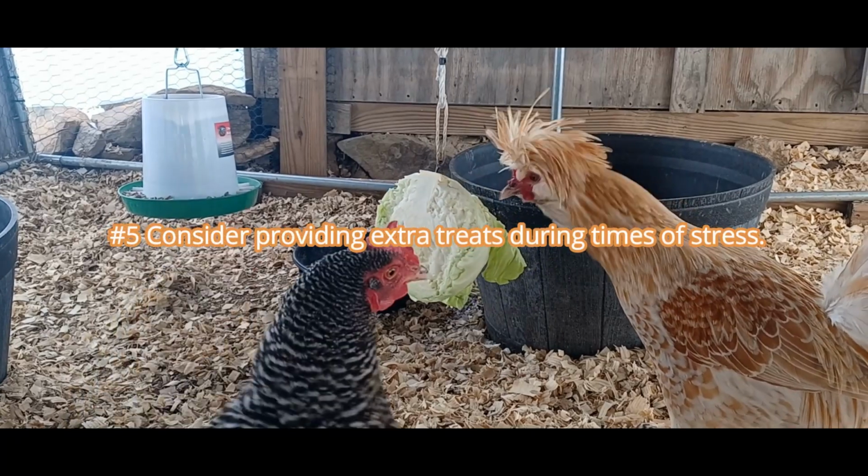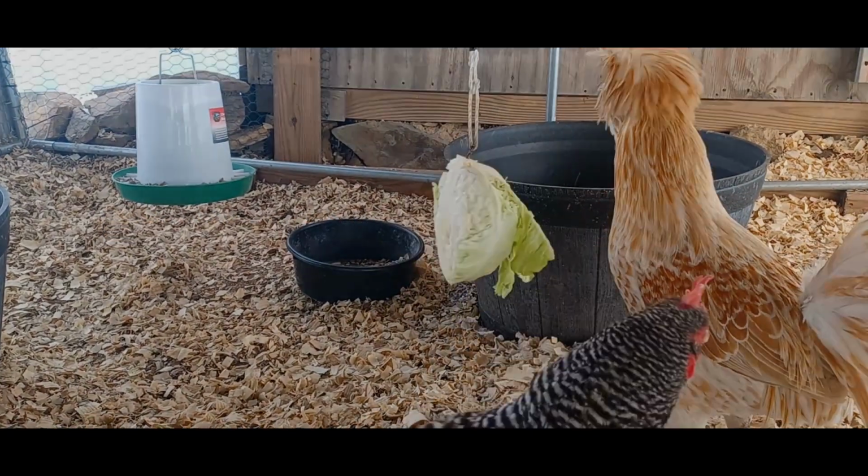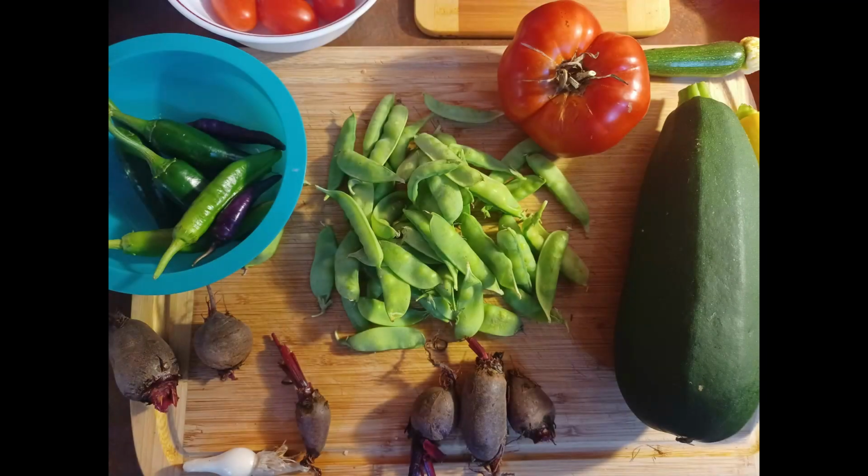Consider providing extra nutritious treats if your chickens are stressed. To be clear, you should be doing everything possible to mitigate any stress your flock is experiencing because chronic stress can cause illness and even death in chickens. But sometimes stressful situations are unavoidable, like noisy, inconsiderate neighbors or introducing new flock members. I've found a well-timed treat can do a lot to ease tensions and smooth over a rough period of interruption or transition.